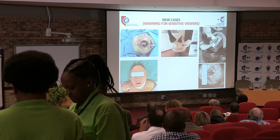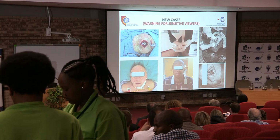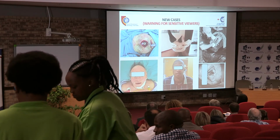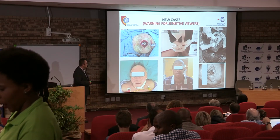Another patient in Kimberley, mid-face, and then this boy, he was born with Treacher-Collins syndrome, without ears, and they did place cochlear, so we're gonna manufacture for him then also ear prosthesis.